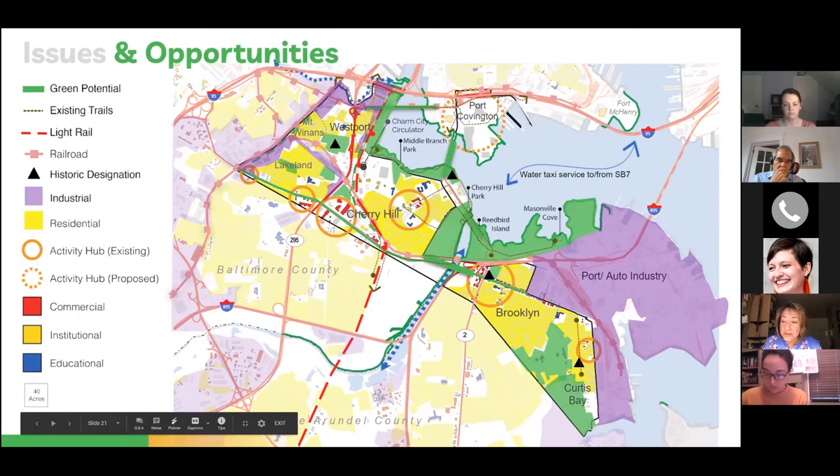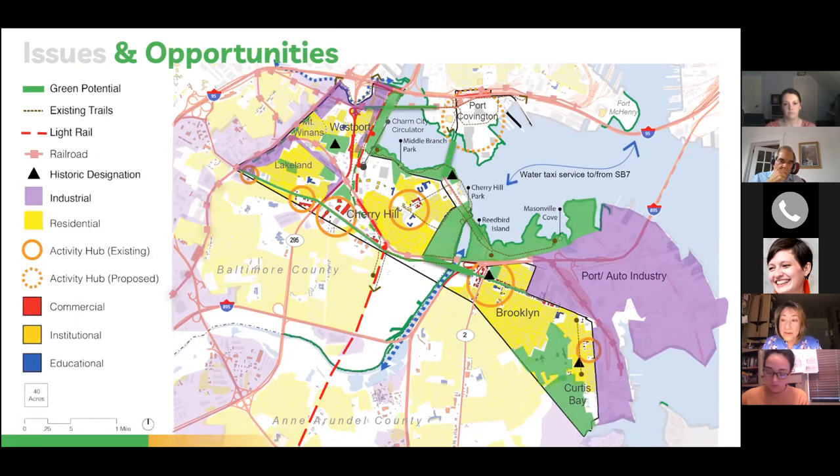Similar to the issues map, there is much happening here by way of opportunities, which is a good thing because we see much potential in the SB7. I will be brief because the data analysis allows the team to develop the concept plan, which you will see next. So I will only point out a few things. First, the term green potential. It's broad and it will be made clearer in our concept plan.